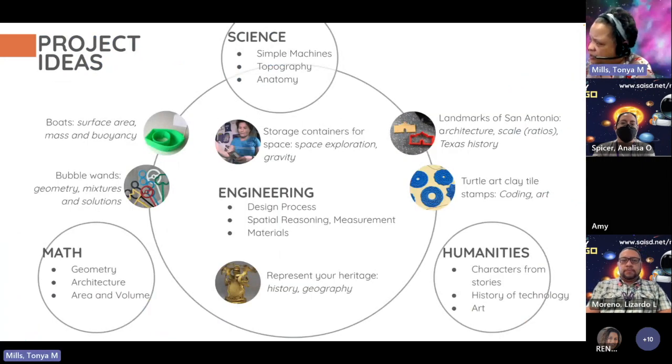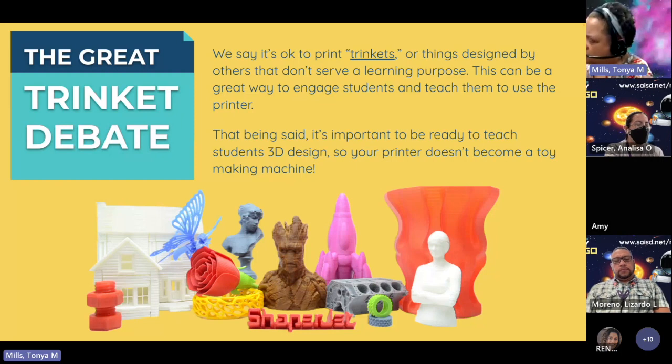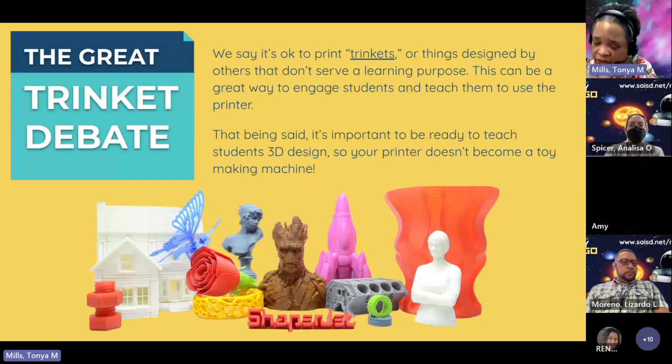And in the presentation are some project ideas for you to think about, related to math, science, the humanities, engineering, and such. And this is where I wanted to land a little bit earlier, but it's something common that we as teachers or educators have to consider. When we have that 3D printer in our classroom or on our campus, are we using it with a purpose, or are we just creating what are called trinkets? Does that make sense?